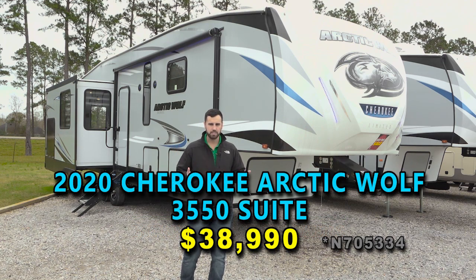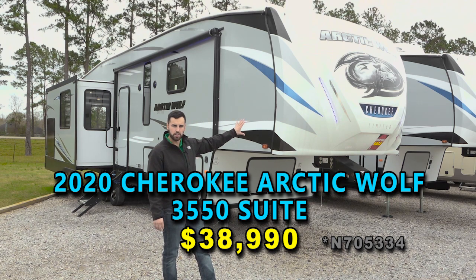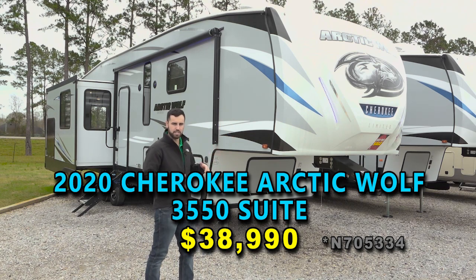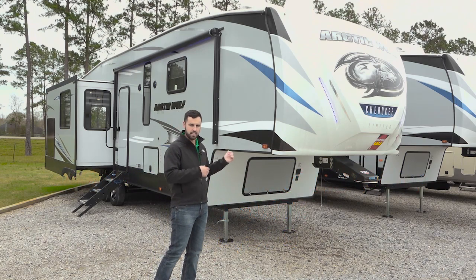We have some brand new units on the ground. Specifically, this is a 2020 3550 Arctic Wolf. It's a Suite Series, so it's a reverse living, three slides, bedroom slide. It's washer dryer prep, auto level, offered at $38,990. We'd love to earn your business, and let's go check out the inside.